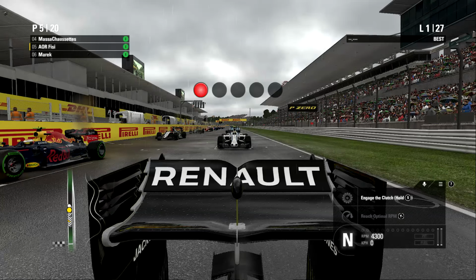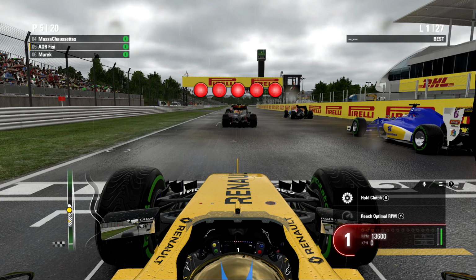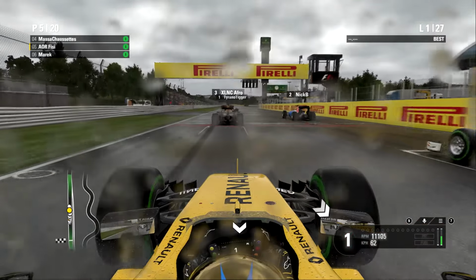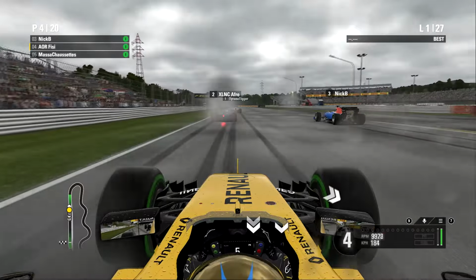So then, time for the race, starting from P7, pretty happy with that qualifying, to be honest, considering especially what was wet. And now the lights are out and away we go. Can we nail the traction off the line? We have definitely gotten a better exit than Massa in the Sauber on our right.